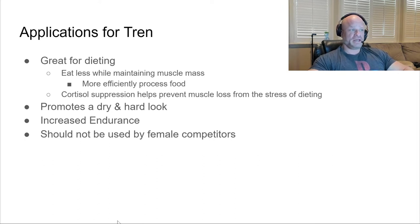Applications for Tren. Obviously, we talked about it. It's great for dieting. If you're in a fat loss phase, you can eat less while maintaining muscle mass, potentially even gaining muscle while you're in a caloric deficit. Obviously there's only so far you can push that, but I have put it to the test myself, eating in a slight caloric deficit, and I have actually gained some muscle while taking Tren.